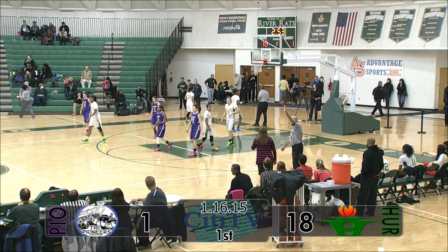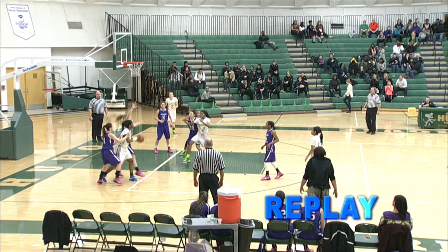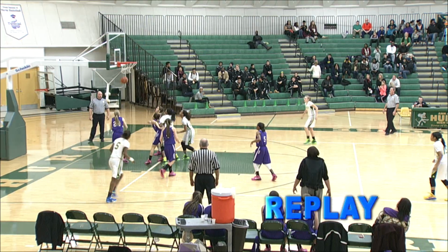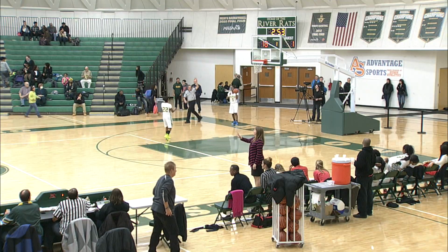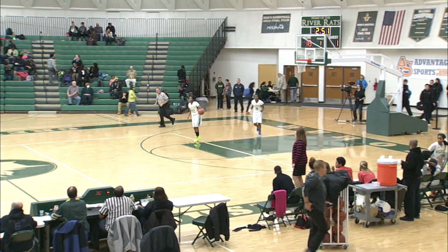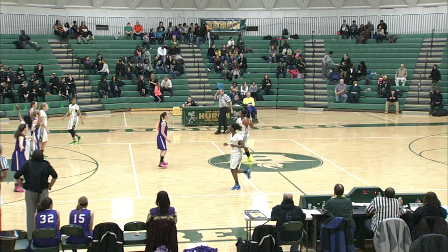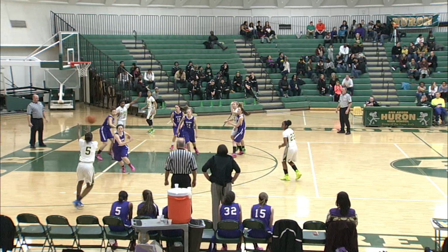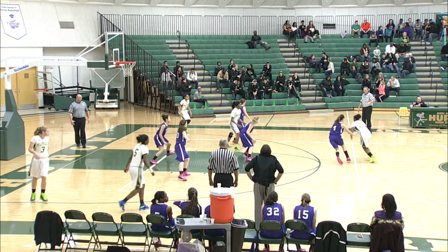Pioneer trying to move the ball down the floor quickly, and that's off the hands of the Pioneer player and out of bounds. Well, here you can see where the Huron offensive player got herself in a little bit of trouble and did find someone at the end of that to put in that nice bucket. Wilson a little deep under the bucket, but found some room and threw up the shot for the good points. Would you call that a half hook shot? A little bit. Okay. Yeah.